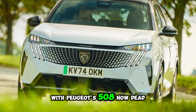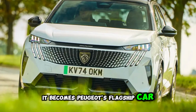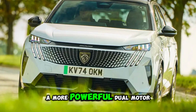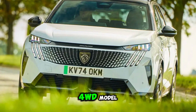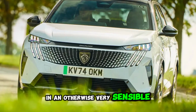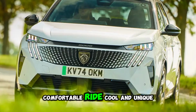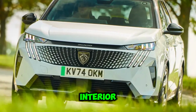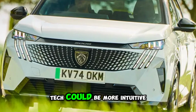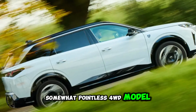With Peugeot's 508 now dead, by default it becomes Peugeot's flagship car. And it's now gaining the powertrain to prove it, a more powerful dual motor 4WD model. But does that scream overkill in an otherwise very sensible package? At a glance. Pros: comfortable ride, cool and unique interior, big range. Cons: cramped third row. Tech could be more intuitive. Somewhat pointless 4WD model.